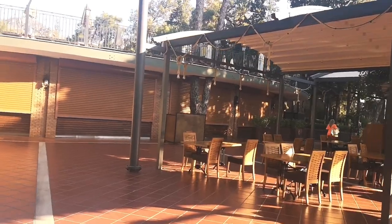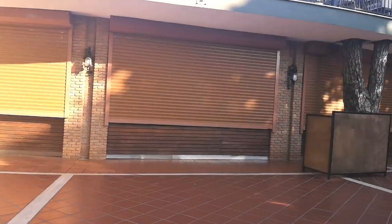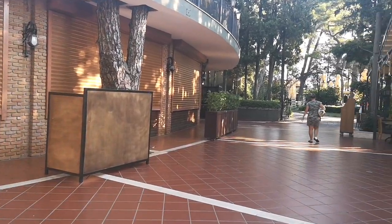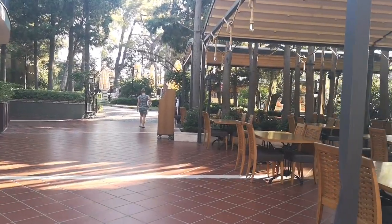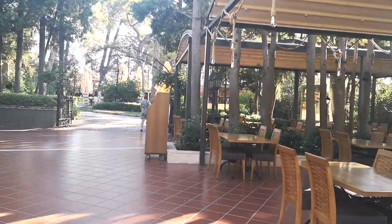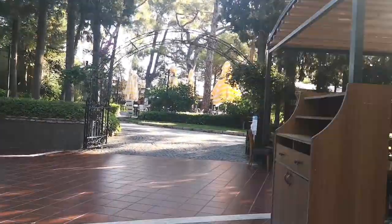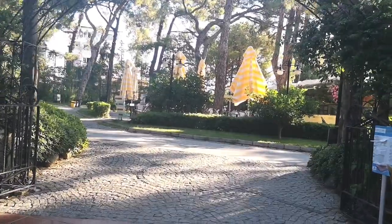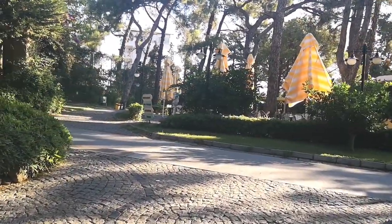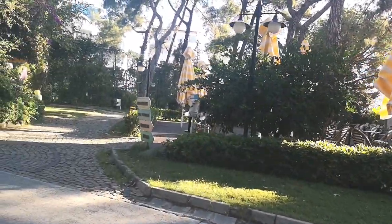And in the afternoon, you can have your snacks. Yes, that's a bar. It's closed right now, but you can have snacks here in the afternoon. If, let's say, you miss lunch, you can have snacks and drinks. You can have snacks like chicken, burger, anything. They have a menu that you can choose from. So this is the snack bar. That's different from the food bar there.